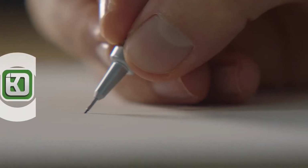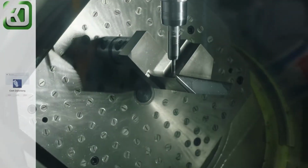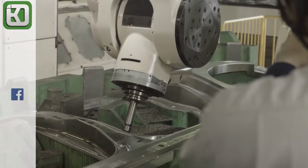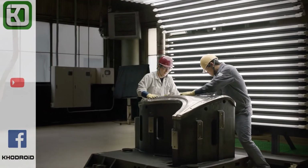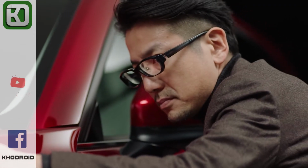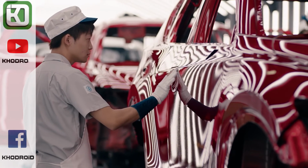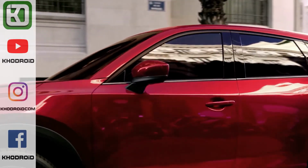As we turn our work from paper to clay to metal, and teach our machines to cut and polish like artists, the human touch is ever present. Human hands always provide the final finish, human eyes, the final inspection. Pride and passion in every stage of production, so that our customers can have pride in every moment of ownership.